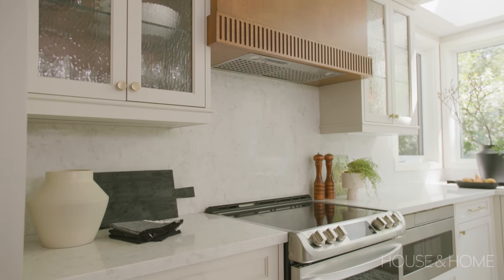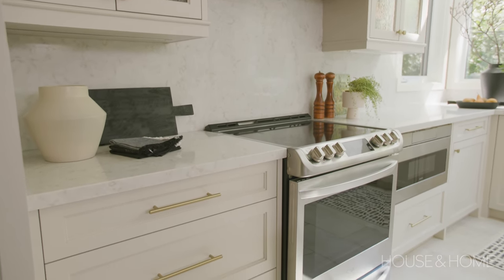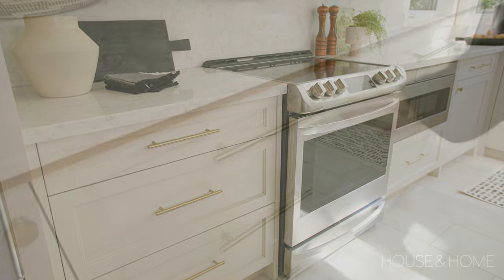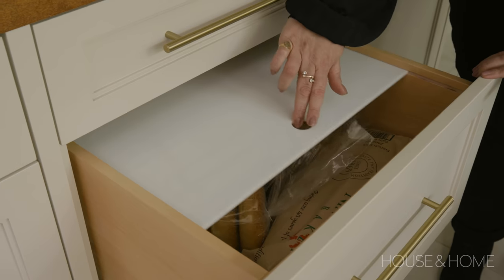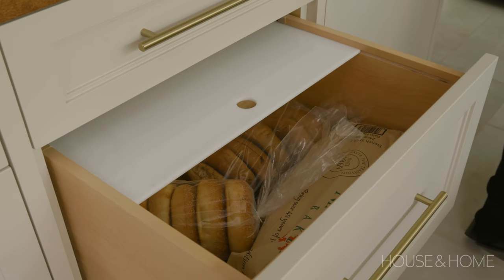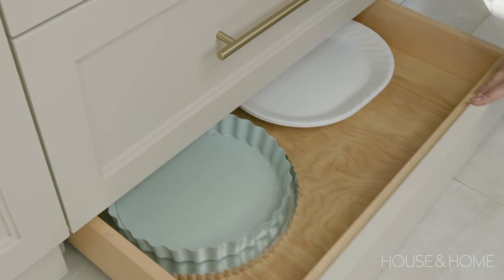We did add very purposeful storage all the way through, great rollouts in the pantries. But what we also did was a couple fun little things that decluttered the countertops, like our built-in integrated knife block that is in one of our cutlery drawers. We also integrated a bread box, so just to avoid, again, the big bread basket that constantly sat on the counter all the time.